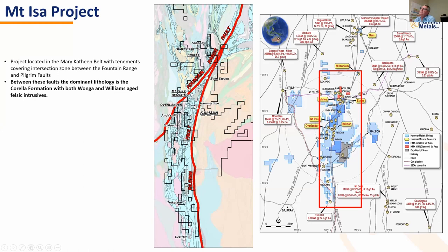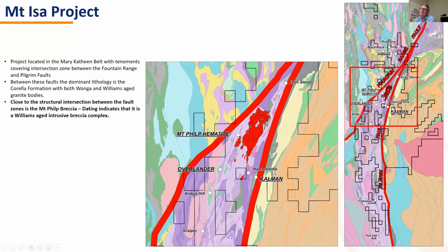Between these two faults, I'll zoom in a bit here. We've got the Mount Fulke breccia. Hannah's been looking at that over the last few years as a possible ISCG target. We've taken soils over it and conducted detailed gravity. Certainly, the soil anomalism is good. We've drilled one target within that area called Shadow. We're currently reviewing other targets.